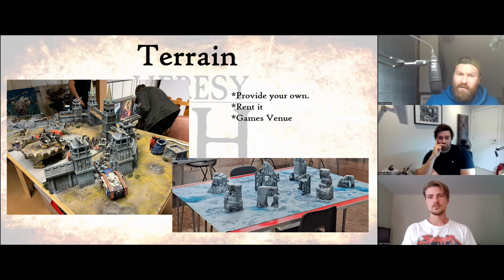Having control of your own stuff is good, because that way you look after it a little bit more. I think terrain can really make or break an event. I've seen terrain from venues that completely put me off playing there because it looks so bad. I'm not paying 50 quid to play on two bits of jungle and a ruin. But I would happily pay a premium to play on boards such as James's from Orphan's Hope that we talked about last weekend.